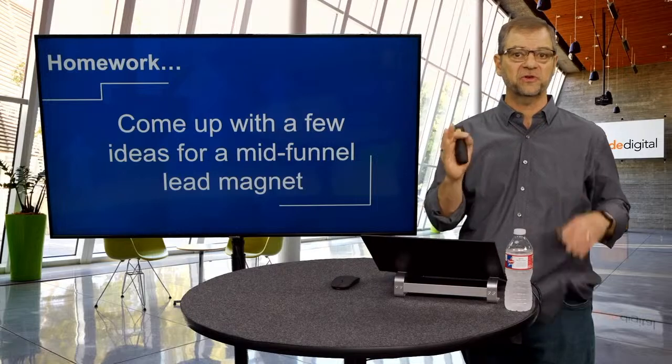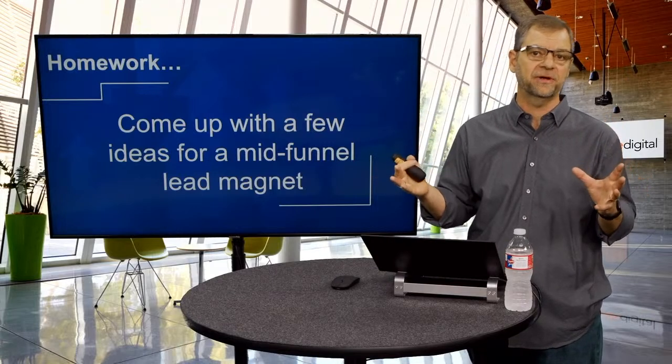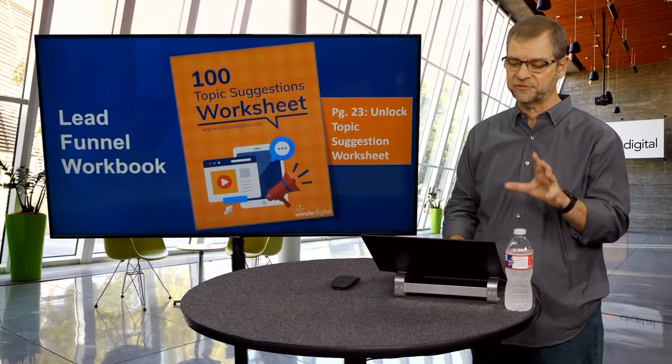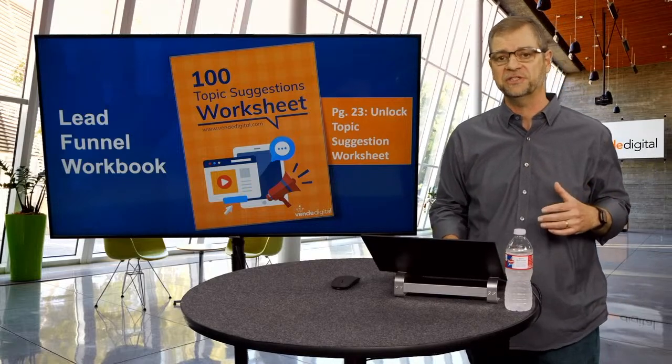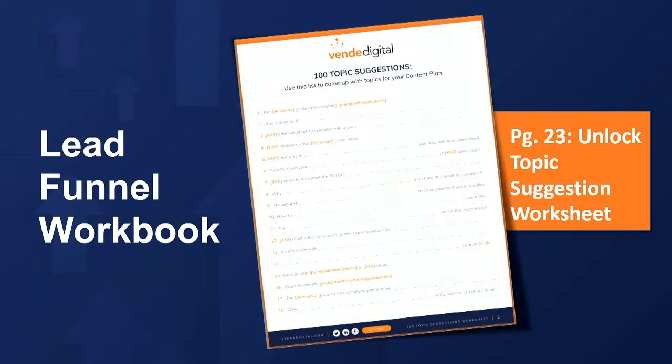Another thing that you can do is try to come up with a handful of ideas around this mid-funnel lead magnet for your business. We've got this great resource that you can access from page 23 of the guide that I've been talking about throughout the presentation today. On page 23, you can download this resource, and it'll basically give you 100 different ideas.